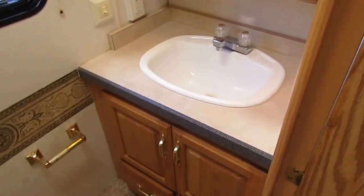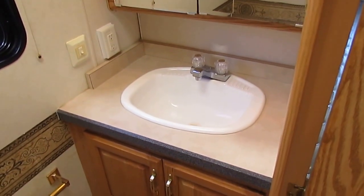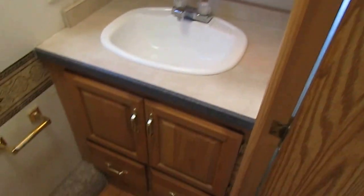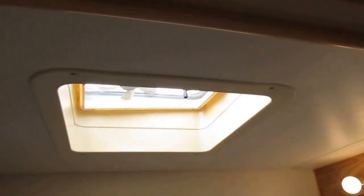In here in the private water closet, I like having 2 vanities, folks, because men and women have different needs, and this way you don't have everything mixed up. You've got everything you need, and it just keeps everything separated, and you got your own area too. Porcelain upgrade, porcelain toilet. Around the vents, again, no water damage, no leaks, nothing like that.